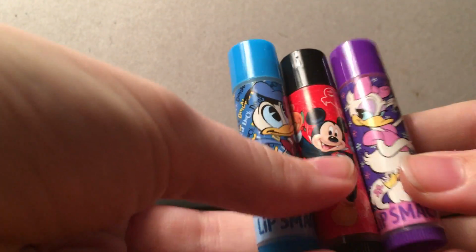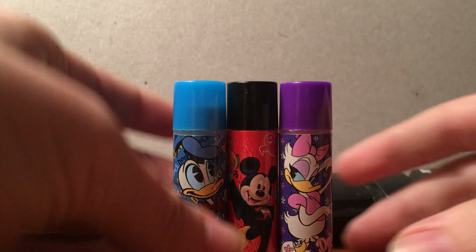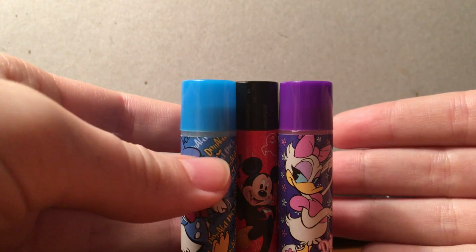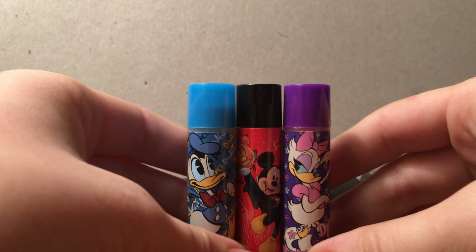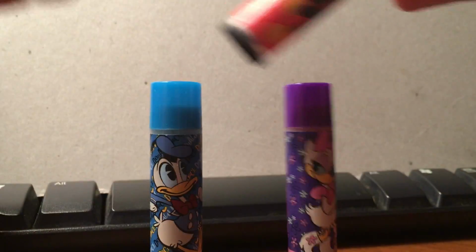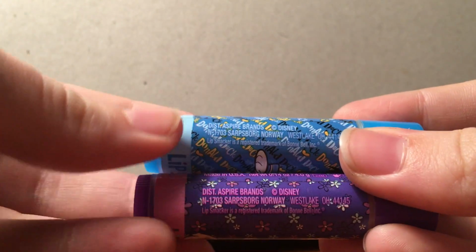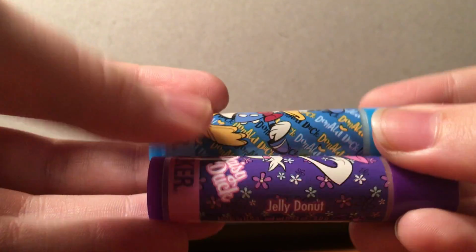It went bad. The next and final 3 lip balms that I've got recently are these 3 Lipsmackers that were getting discontinued by Marquin's Beauty at Walgreens. I was looking for the pack of 3 of the peppermint, but could not find them. So I decided to settle on this one simply because I don't have a blueberry Lipsmacker yet. And this one is Blueberry Muffin, and it's Donald Duck. This one is Red Licorice. This one's actually Marquin's Beauty, and these 2 are actually Aspire brands, which is the main reason why I wanted to buy them, because I miss their type.